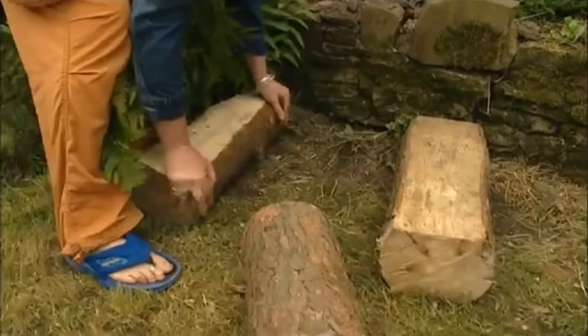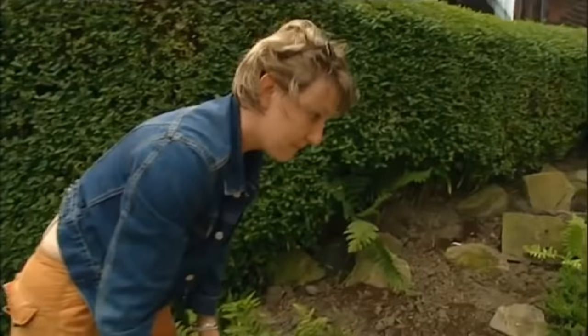Right. The design is simple. We're using two logs for each leg, and we've sliced the edges off the logs to make them flat and stable. Swap them over. I'm going to swap mine around, actually.